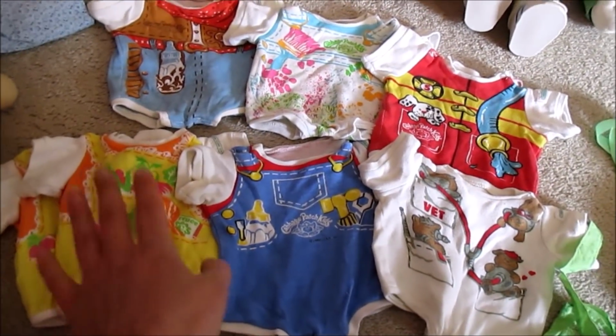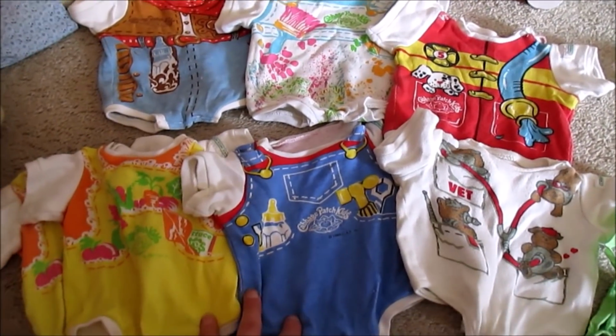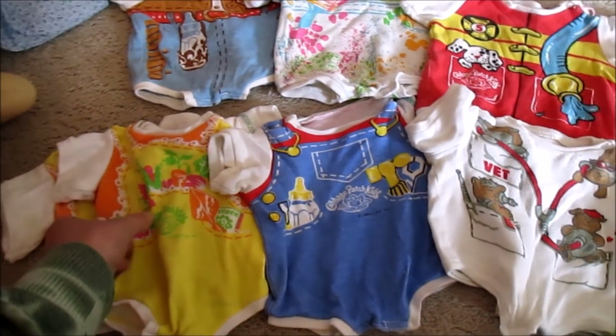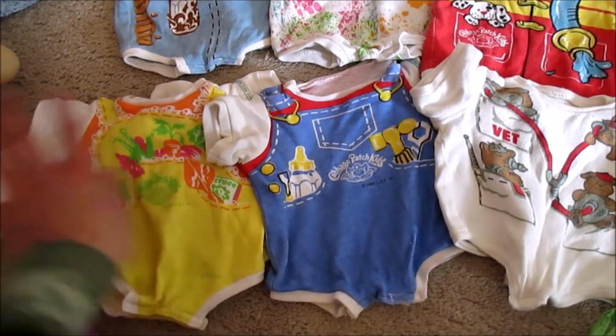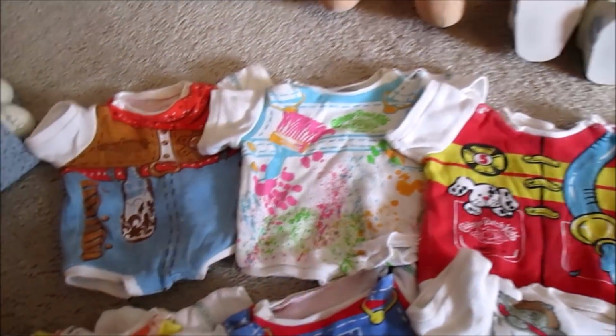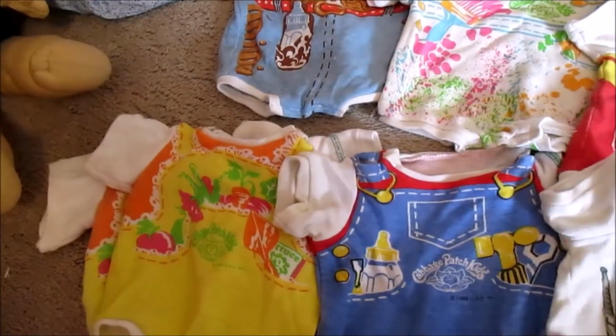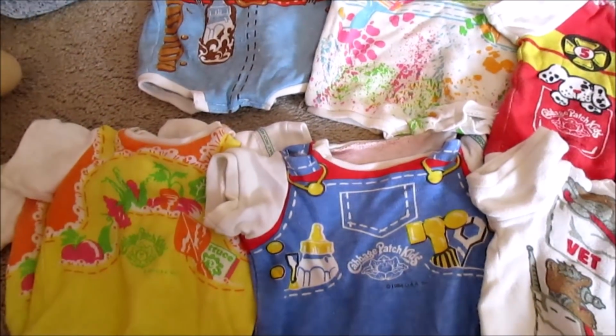But in terms of Coleco clothes, these were some of the first things I bought. Colleen was on Mercari one night, and she saw a seller had Goody Gardener, Handy Carpenter, and Splashy Painter sold separately, and they were in really gross shape. They were stained and gnarly looking, but they were really inexpensive.